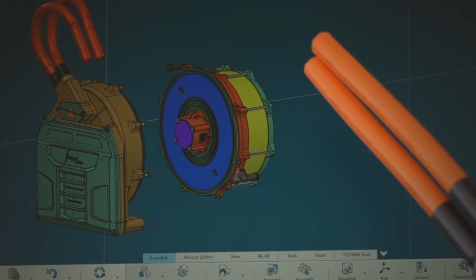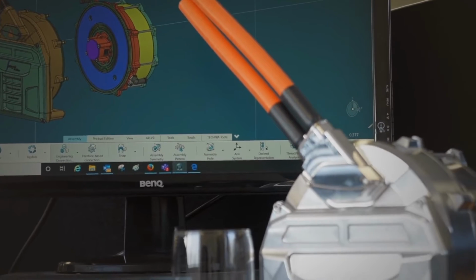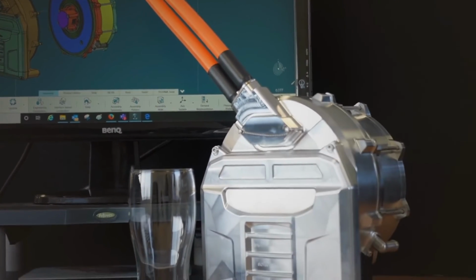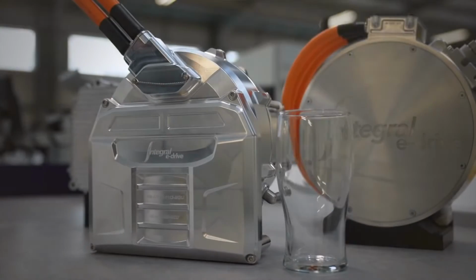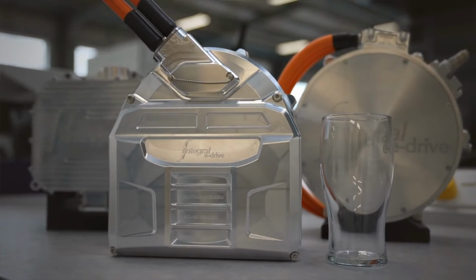You can see the two main parts exploded here, with the silicon carbide inverter and motor control unit on the left, and the motor on the right, with a pint glass for scale. We're talking about a power unit that's incredibly small, but incredibly powerful.